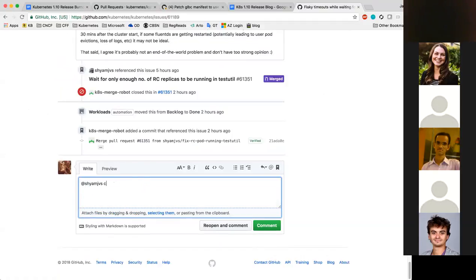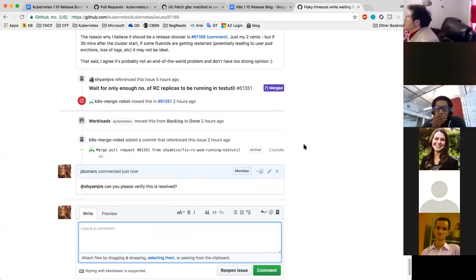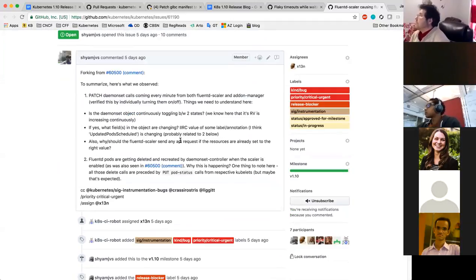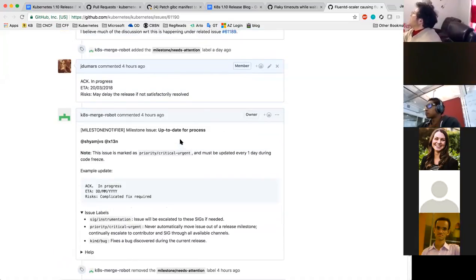So the related issue that he references at the end, 61189, did close with the fix a couple hours ago. So I'm putting a note in this 61189 asking Shyam to do a verification on it. Does that seem reasonable? Yeah, and close 61190 if that is resolved as well. I think those were two symptoms. They were both referencing the same flake, and that flake may have had multiple causes. This one's still open. It got closed automatically by the FluentD fix, but then got reopened because we wanted to verify that the fix actually was effective.